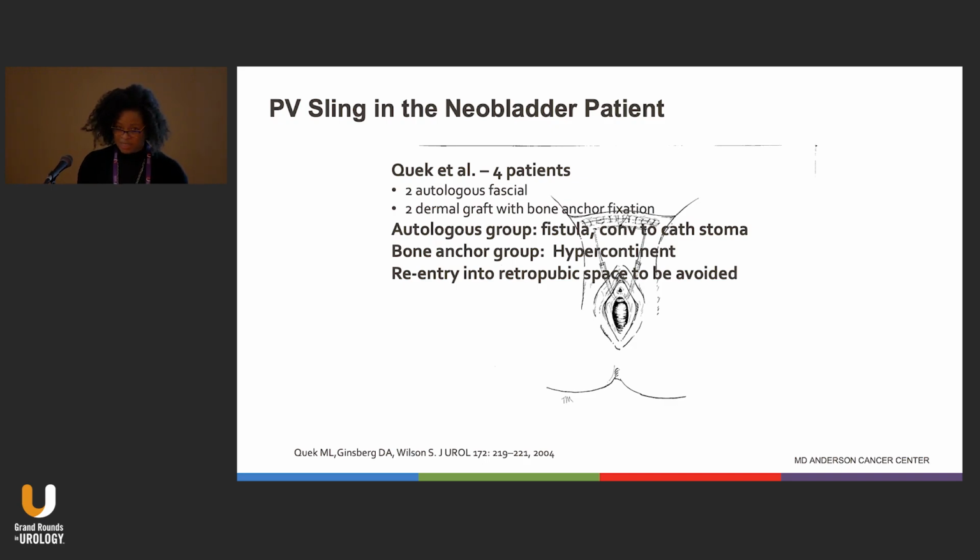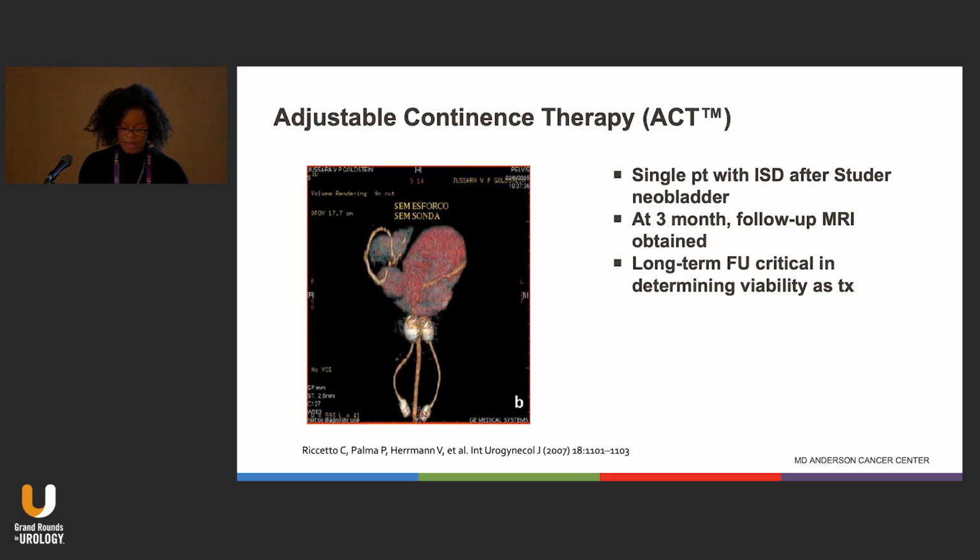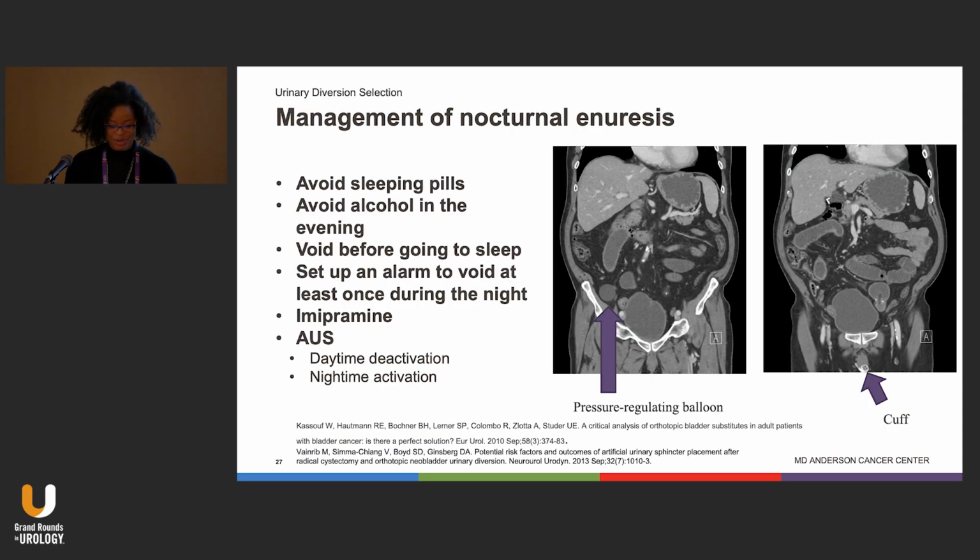The pubovaginal sling type approach, especially in the female patient, can be somewhat complex and usually associated with a complication, if not an expected hypercontinence. ACT has been utilized in these patients. This is like a single report, and maybe Brian, since he uses ACT, may be able to chime in later, but there was no follow-up report, and I would be concerned about trying this.